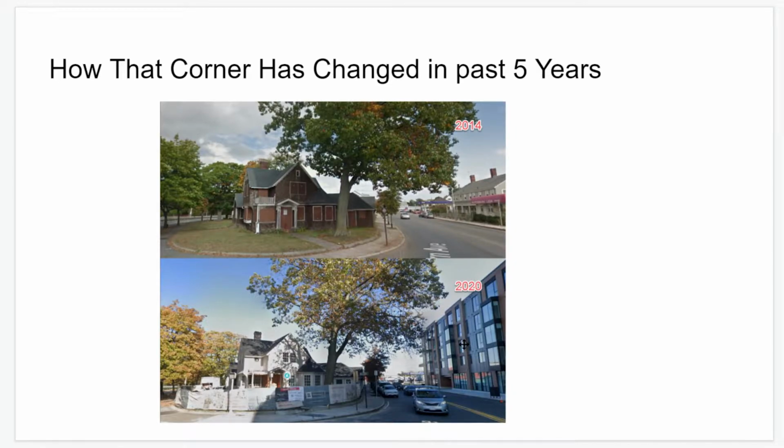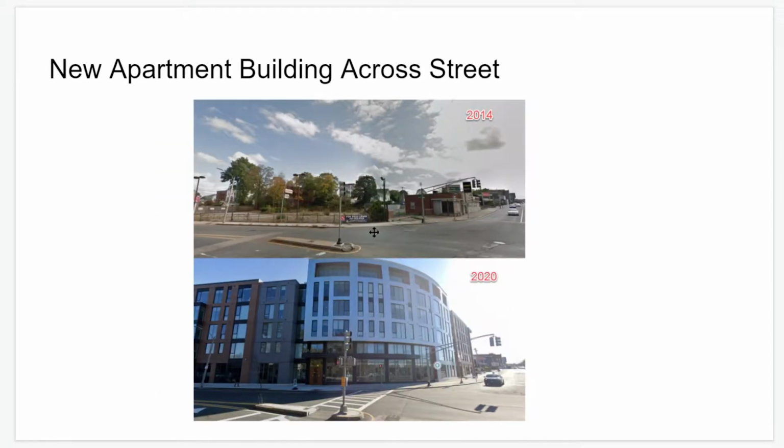And you can see they built a luxury condo apartment building across the street. Here's across the street again. We used to go to Emma's, this little old hardware store. It wasn't open when we even got there, and a vacant lot. And that was this huge, really nice, I don't know if it's condo apartments or whatever.